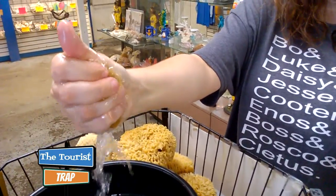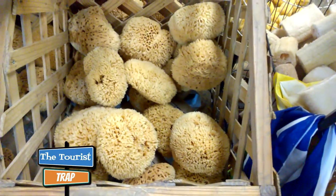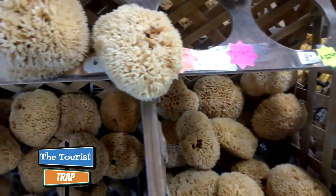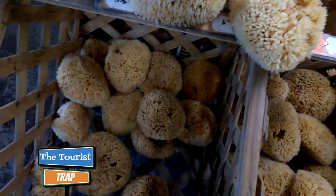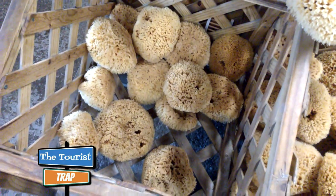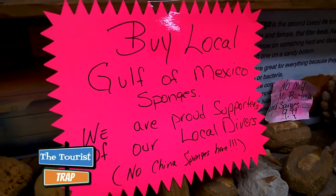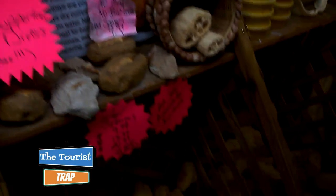Those are neat. Over here in this bin, they have some big sponges. You can just go total sponge here, and make sure you're buying it for yourself, because otherwise you're sponging off somebody. These right here, it says these are Gulf of Mexico sponges. These came right out of the Gulf.